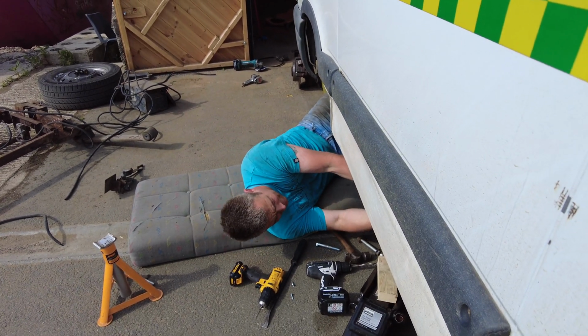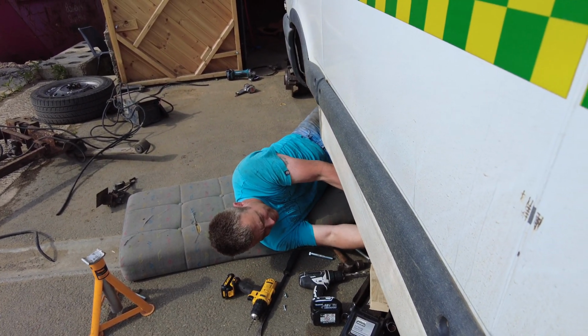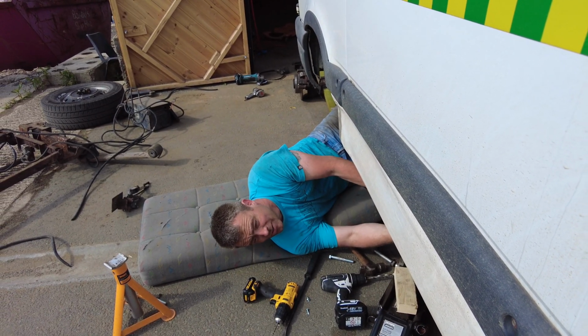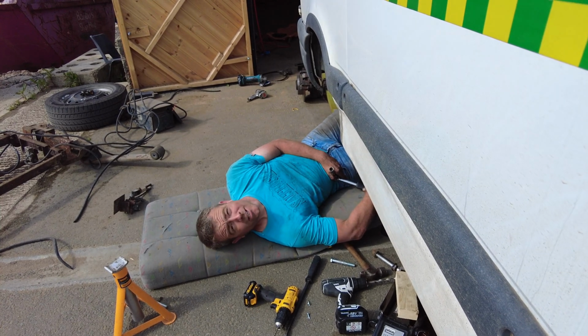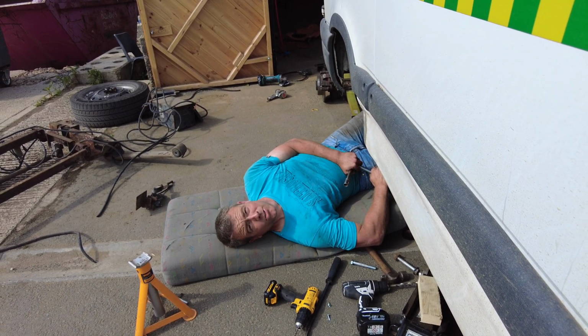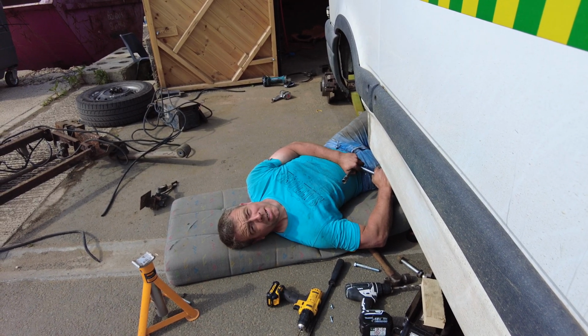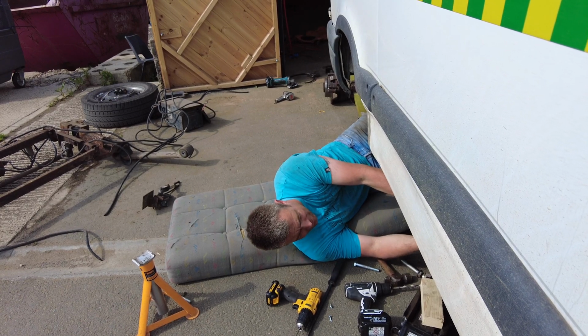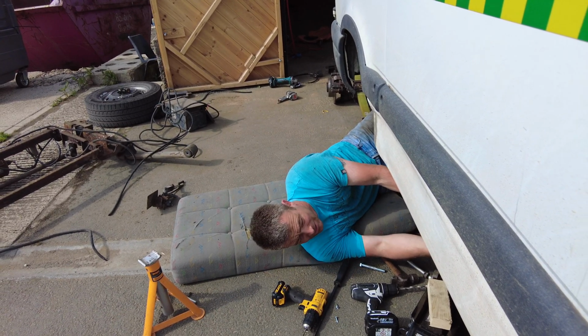So what we can do, 11 out of 10 job and just bodge it for now and then order the right bits? I'm going to try and do something so we can move it, so we've got an axle in it temporarily, and I'm going to send a very strongly worded message to the seller on eBay in a minute and tell them how frustrated I am, and try and get the bits sorted so I can get it done.